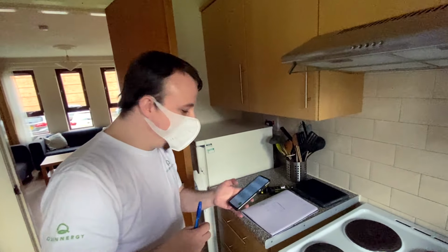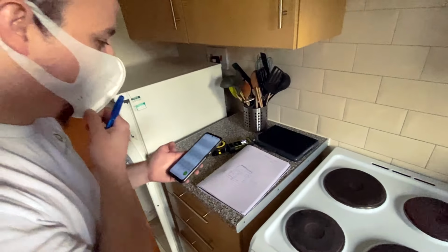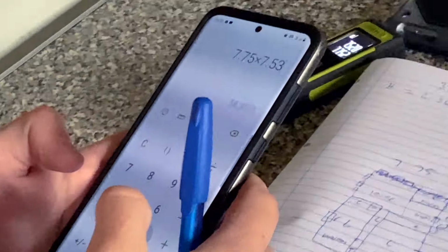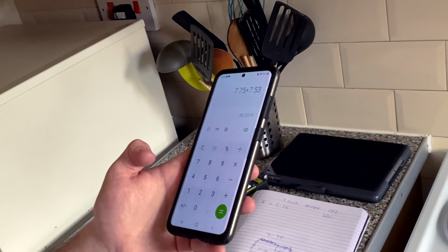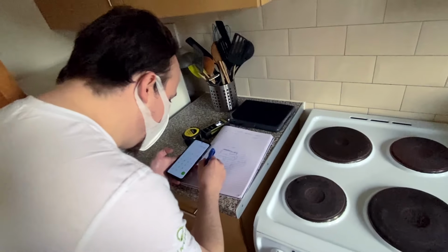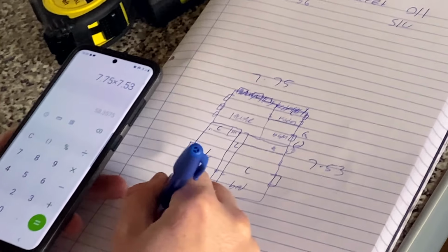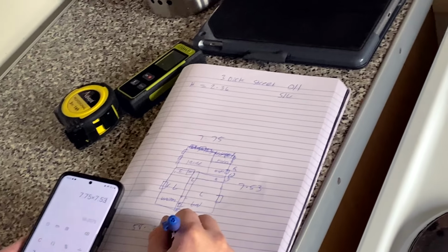So, first thing we have to work out is area of the property, simple calculation, length times width, so 7.75 times 7.53 gives us a grand total of 58.35, and we have to round it up into 2 decimal places, so 58.36, and I'll put it down here, 58.36. Next it asks for the height, so I'll put down the height.